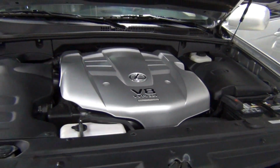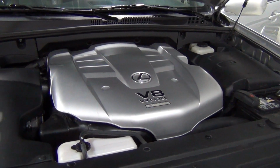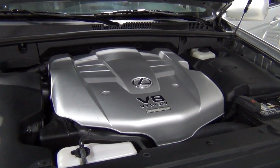But as I was saying, this is a 4.7 liter V8, 263 horsepower. My favorite thing about it is the torque though. It's 323 pound-feet of torque at only 3,400 RPM, mated to a 5-speed automatic.